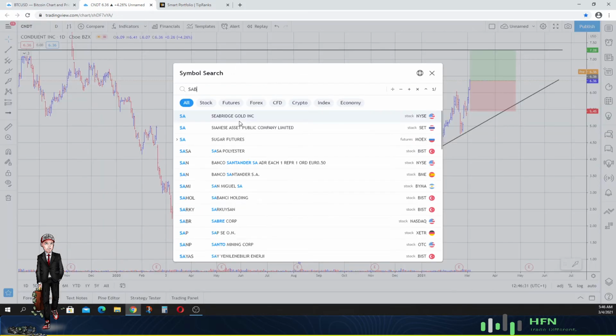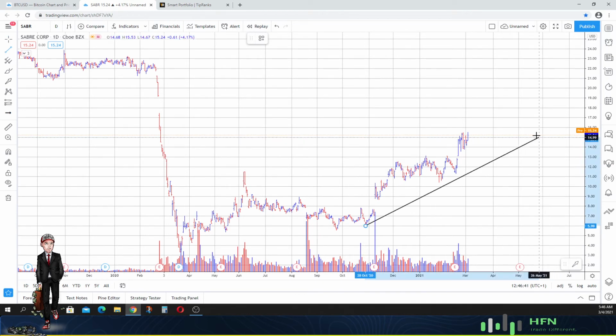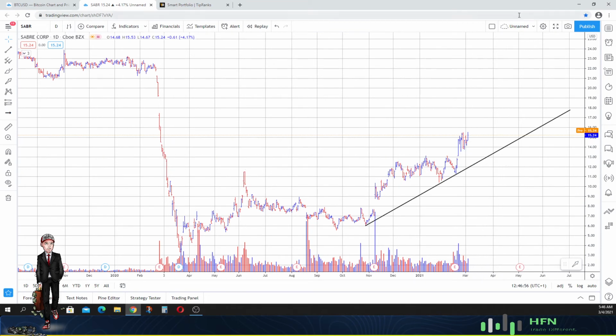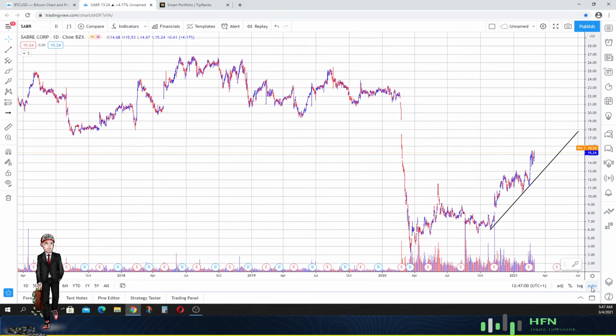And now the second one that we're going to look at is Sabre. Okay, you guys can see that even in Sabre, the market automatically is giving us some strength. Let me show you. We're going to go ahead and draw the line. And the reason why we're saying that the market is in an uptrend is because the trap has confirmed this trend twice already. Okay, so even if we were to see the market go lower, as long as we don't break this trend to the downside, we are still in play to see the market go higher.